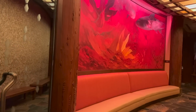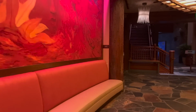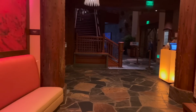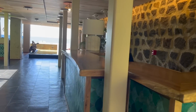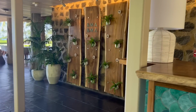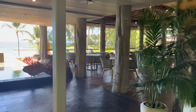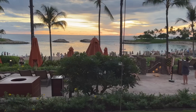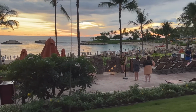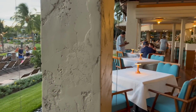And they were taking walk-ups for the character breakfast, so if you can't get a reservation in advance, that can be a great option. We were very fortunate that they were doing a soft opening of Amma Amma, which had been closed for months, and we were able to snag a reservation. The meal was superb by any measure. The price is very high at $125 per person, but in our opinion, worth every penny.